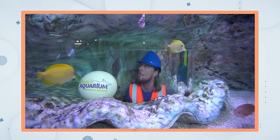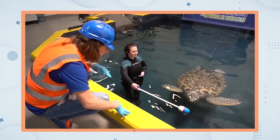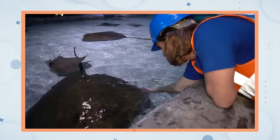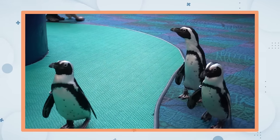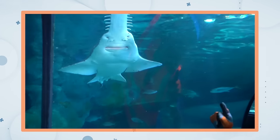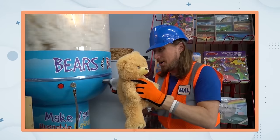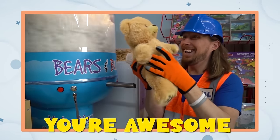Not done, it's just begun. We're gonna go to the aquarium. Sea turtles are on parade, and we're gonna feed those awesome stingrays. Penguins for the win. When I see them, can't help but grin. Fun, fun for everyone, all day long at the aquarium. Handyman Hal, having fun today. You're awesome, as he would say.